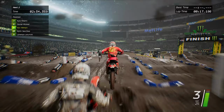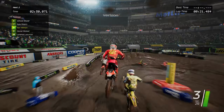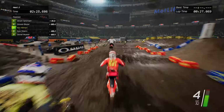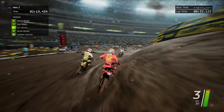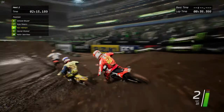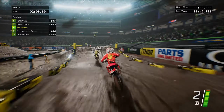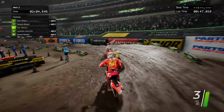Iso's not worried as he gets back into the top 9 ahead of Keith. Last time out, now he gets ahead of Peters up into 7th. Got Donald Blazer in front, and Highside almost pushed off by Carl Peters, pushed wide though. Loses that spot, down to 8th. He's got Daniel Walker in 9th behind, as now Lorenzo occupies that spot.